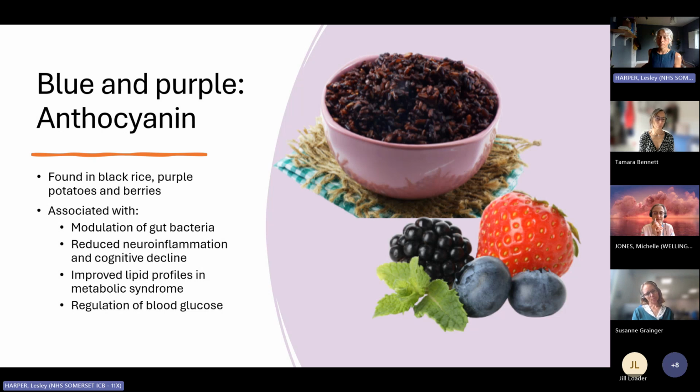For example, berries in particular have been associated with favorable effects on gut microbiome profiles. There's been reduced neuroinflammation and cognitive decline. Studies looking at, for example, black rice intake were associated with improved verbal memory and reduction in inflammatory markers in older adults. There are also favorable effects on lipid profiles and metabolic syndrome, which have been studied, and they appear to have beneficial effects on regulating blood glucose levels.